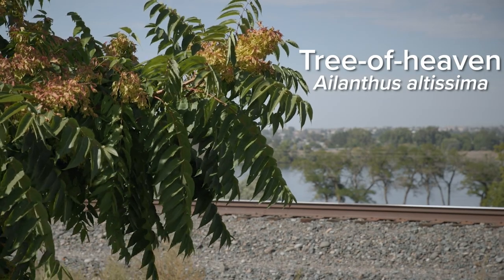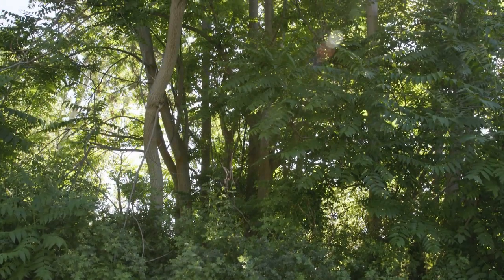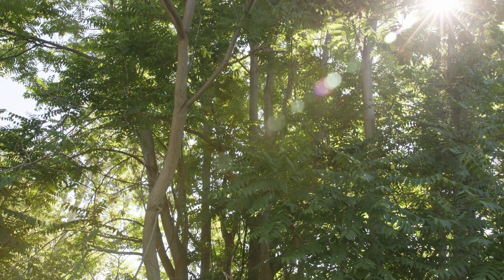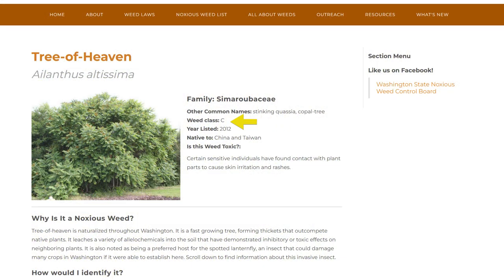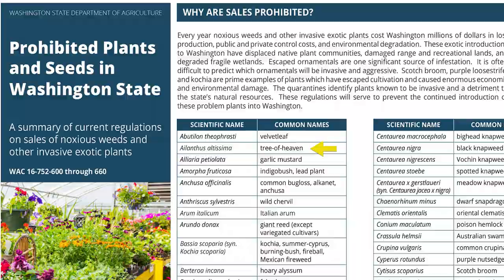Tree of Heaven, Ailanthus altissima, is an invasive tree to the United States, native to China and Taiwan. Historically, Tree of Heaven was introduced for ornamental purposes, but fell out of favor due to its fast growth rate and negative impacts, such as crowding out native and desirable plants. Tree of Heaven is listed as a Class C noxious weed in Washington. It is also listed on WSDA's quarantine list, which prohibits the sale and trade.